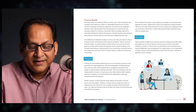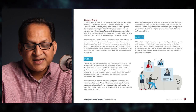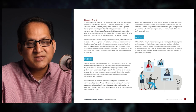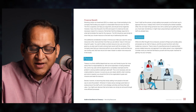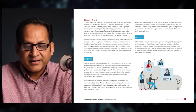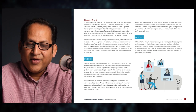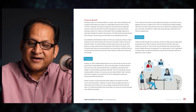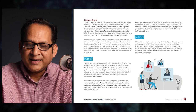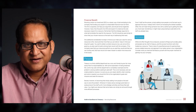Beware, however, of assuming that simply adding more people is the best way to solve the problem. Wherever it makes sense, leverage automation or outsourcing to free staff up for more strategic activities than those that add value. You might even discover that some tasks can simply be removed through more efficient processes. Even if staff are the answer, simply adding more people is not the best way to approach the issue. Instead, think in terms of increasing the skill set available. Often this will mean hiring someone with a careful eye to getting the skills you most need. Sometimes it might mean using training to add skills to the staff you already have.